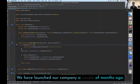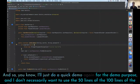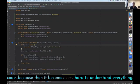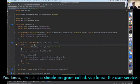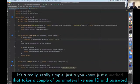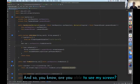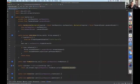And we have built our product. We launched our company a couple of months ago. It's available in the form of an IDE plugin at the JetBrains marketplace. So, I'll just do a quick demo. For the demo, I don't necessarily want to use 50 or 100 lines of code, because then it becomes very hard to understand everything. I'm using a simple program called the user service. It's a really simple method that takes a couple of parameters like user ID and password, but then it goes through a few steps to make sure this is the correct user ID and password combination. Are you able to see my screen? Yes. All right. Very good.